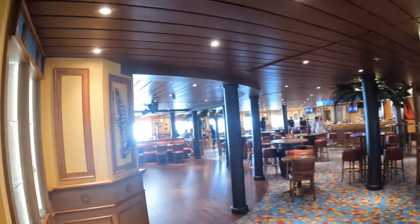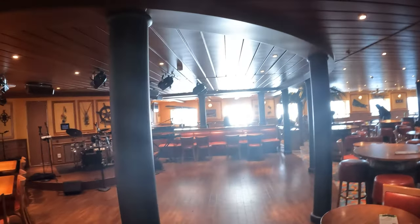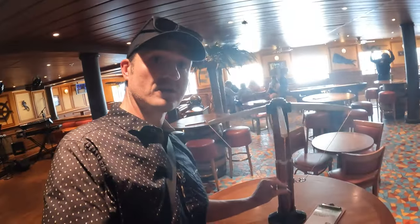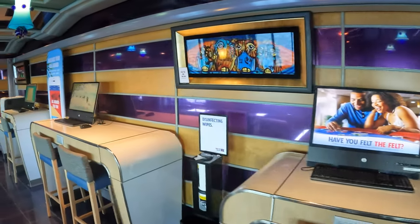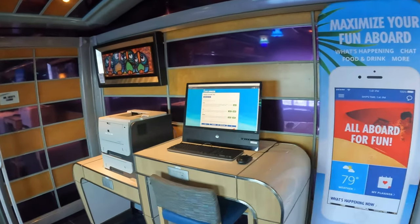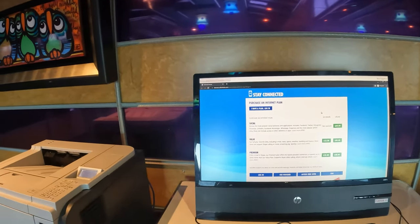And this is the Red Frog Bar. Tons of different bar games in here to play. They do live music in here. Lots of drinking goes on here. It's just a fun place to come and hang out, play these silly little bar games. Let's see if I can get the ring on here. Nope. They do have an internet cafe area in case you need to go online and you didn't buy the internet package. You can get online, it tells you how much it is to use it, print things.